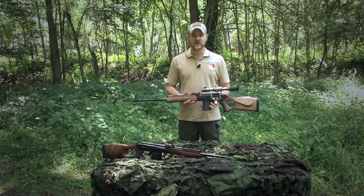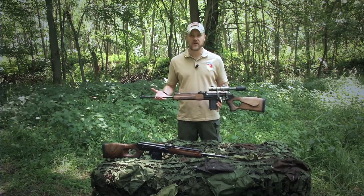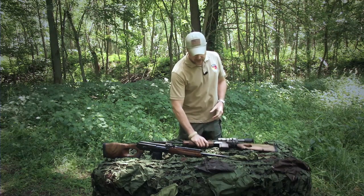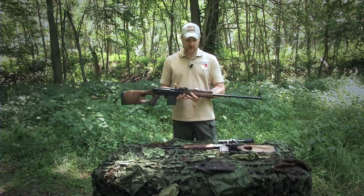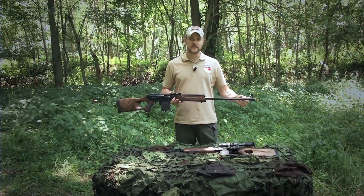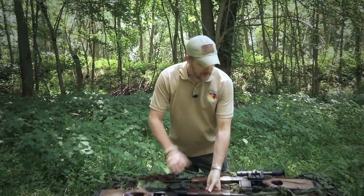Now, these two .308s are identical, with the exception that one, the one I'm holding here, has a 23-inch barrel. The other has a 27-inch barrel, which is the one I'm holding now. So this barrel is considerably longer. What I want to find out this afternoon is, does the 27-inch barrel make a difference over the 23-inch barrel in terms of accuracy performance at 100 yards?